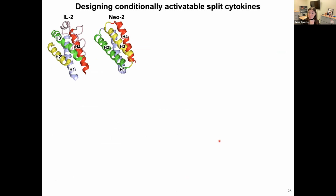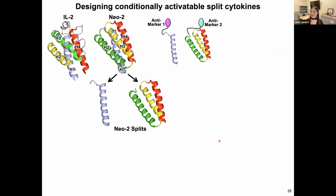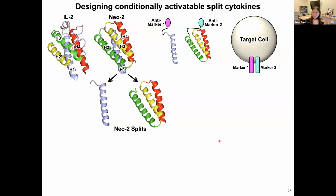And we had actually stabilized this molecule so much, so much structural stability, that we could actually split it into its component helices, which was a really exciting finding, that we could break up protein secondary structure, and then reconstitute that in a conditionally activatable way. So conditional activation is very exciting because most tumor markers suck because they're expressed on cancer cells, but they're also expressed on a lot of other cells.